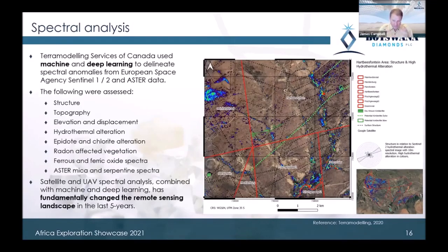Spectral analysis, we did a lot of work through a group called Terra Modeling Services in Canada. This technique uses machine and deep learning to delineate spectral anomalies using publicly available European Space Agency data. We looked at a number of different facets of that: structure, topography, epidote chlorite alteration, radon, ferrous, ASTER, mica, and serpentine. And this technique has yet to find an anomaly which we are yet to drill, but I'm optimistic that the further we push the boundaries behind this, we will actually find something using this technique.